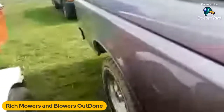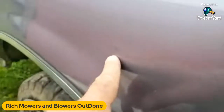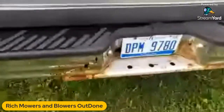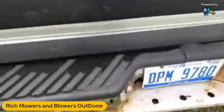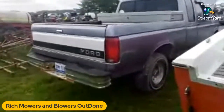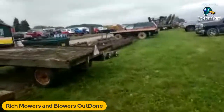Let's see the tailgate. So up here in Michigan, this is where it rusts out. You can see bubbling right there. So underneath, we get the salt here in Michigan. And the bumper is rusted out. So they said no rust. No rust on the body, they could say, right? The bumper has rusted. But it looks clean for being here in Michigan.